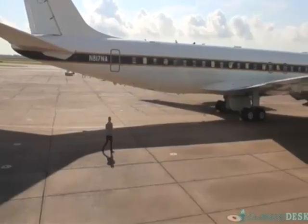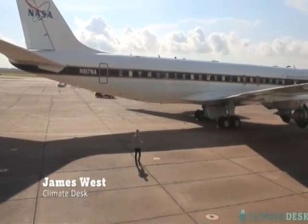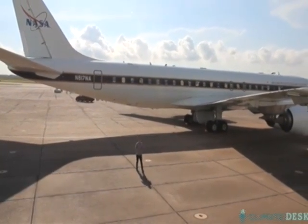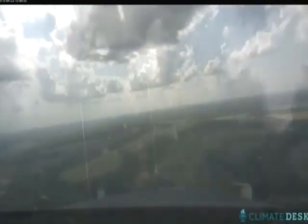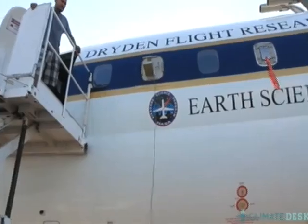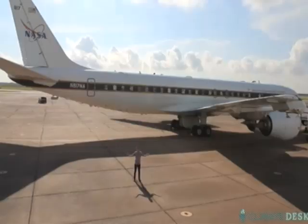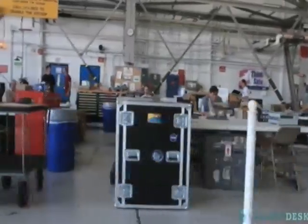West here, reporting from Houston, Texas for Climate Desk. Now, one of the biggest uncertainties in climate science right now is the role of clouds. What better way to work that part out than flying right through them? That's what NASA scientists aboard this airplane think. Welcome to NASA's biggest airborne laboratory. You're coming with us today on an 8-hour NASA flight mission.